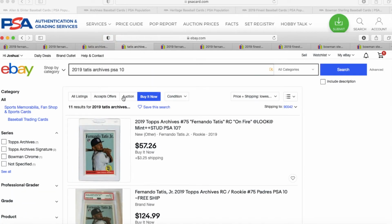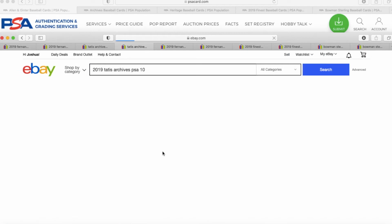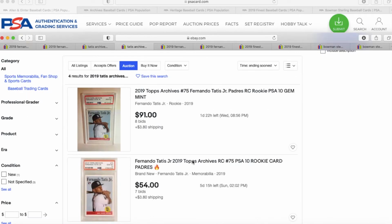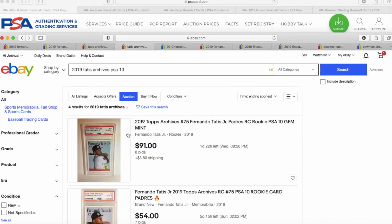Once again, if you look at the auctions, you could probably get it for a much lower price. Let's go ending soonest. So here we got one that's about to end in a day or so for $91. So I'm assuming it's probably going to reach $100. We got another one here ending in 5 days for $54. So you could probably get a good price on it in the auctions.